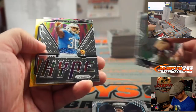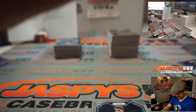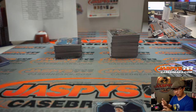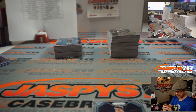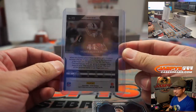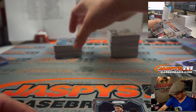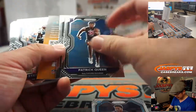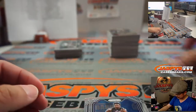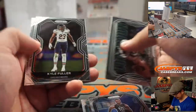Ooh, some gold? It's a gold Henry Ruggs. 3 out of 10 for Henry Ruggs III. That card is gold! That'll be for the Las Vegas Raiders. Sean Maddock got randomized, my Raiders. No Josh Jacobs against the Jets, so maybe a little more of him. Some screen plays, maybe some running plays, some trick plays that kind of act as runs. He's got a lot of speed, pretty exciting. I think he's on the cusp of breaking out.